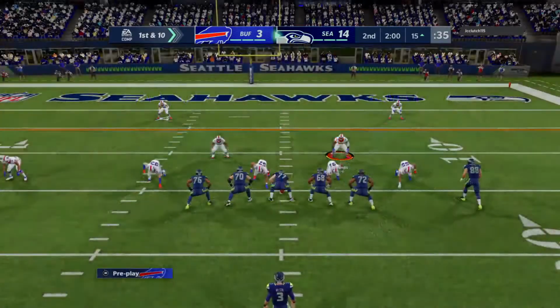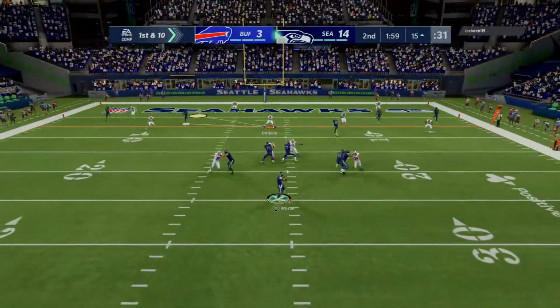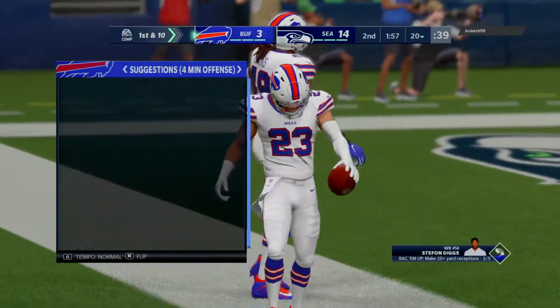Line of scrimmage, the 15. It's 1st and 10. We remind you that coming up at halftime, we'll pay a visit to Jonathan Coachman. He's in Orlando, and he'll have it. And this is going to be intercepted. Picked off by Micah Hyde.